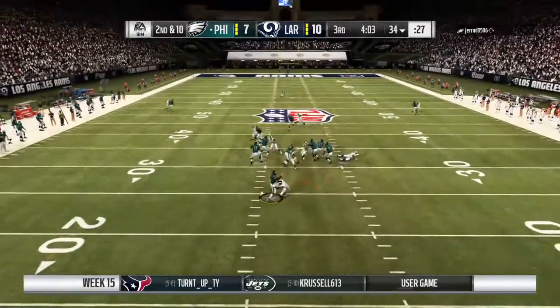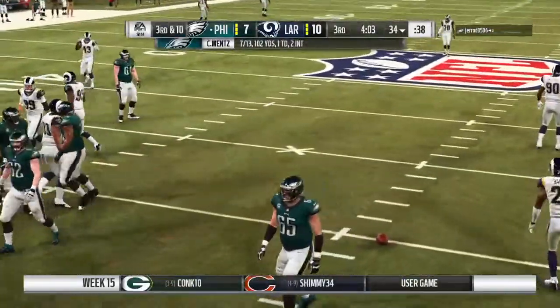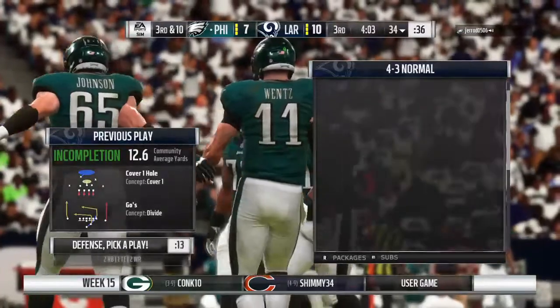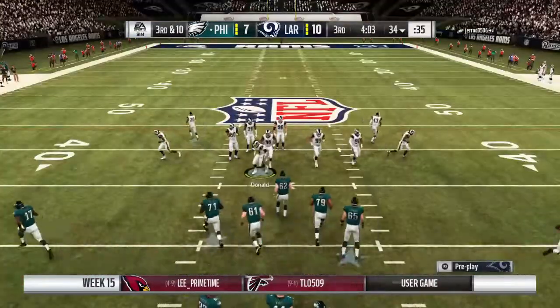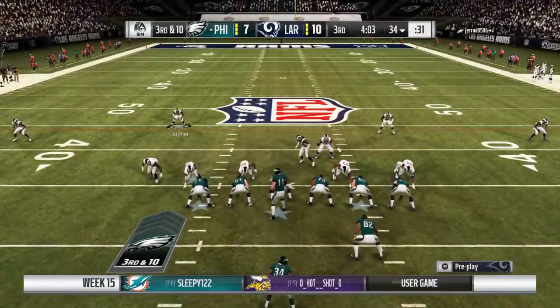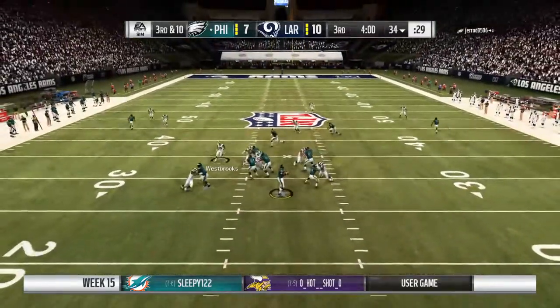Wentz again here on 2nd and 10. And he'll be hit as he releases it, and that'll fall incomplete. Maybe a little frustration starting to creep in. The offensive line hasn't done a great job of protecting him in this game, and there he was, hit again as he threw it. Yeah, another time on his backside, probably starting to get a little frustrated. Got to keep his composure. Can't let the defense know that they're getting to him.